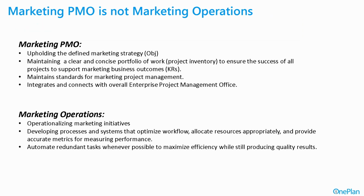So the next highlight I want to make is that a marketing PMO is not marketing operations. A marketing PMO, as I showed earlier, should be holding that defined marketing strategy. What are the OKRs, the objectives for marketing in its contribution to the overall strategy? The marketing PMO is going to maintain that project inventory, the portfolio of work, and is going to ensure that success of projects support those marketing business outcomes, which are the KRs. They might be maintaining standards for marketing project management.